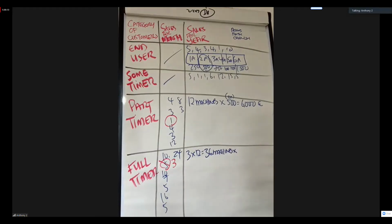So multiply that again. Which rank should we use for 36 machines in 1 year? 1, 2, 3, 4, 5, 6. Again, we will use a 2A rank. A 2A needs how many machine sales? Only 3 machine sales to become a 2A rank. So we're going to multiply by 500 again. What's 36 times 500? Yeah, 18,000. Thank you, very quick there. 18,000 euros. Is she correct with her maths there? Somebody want to check her maths?